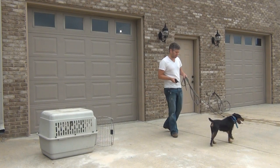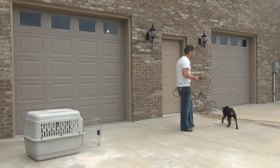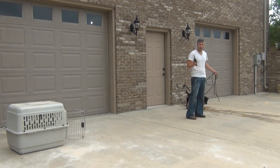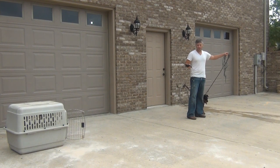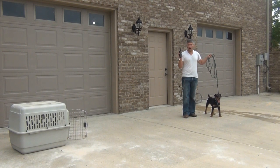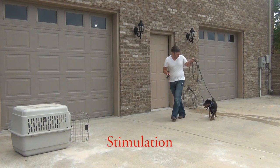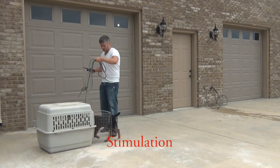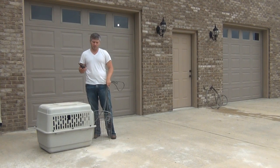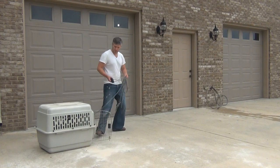So the next step, roughly a week after you've had the dog, is where you start to condition the dog to the collar and teach her to go into the kennel at the same time. I start off by saying the command, and at the same time I push the stimulation. Kennel. If you notice, the dog's tail didn't change at all. There's no difference in her demeanor. She's just going in the kennel. Here.